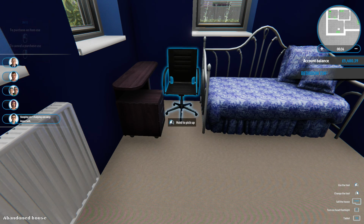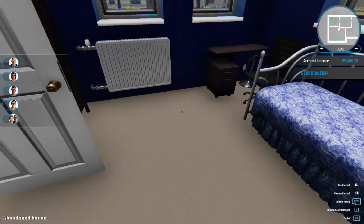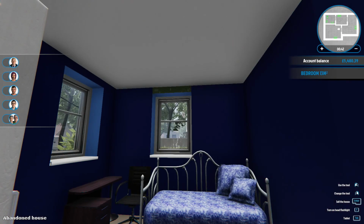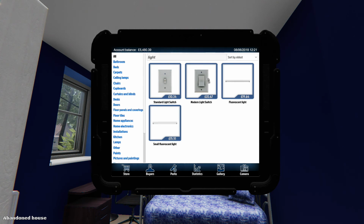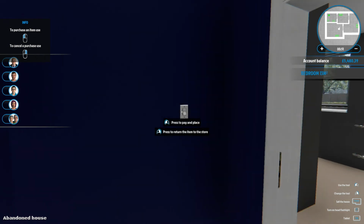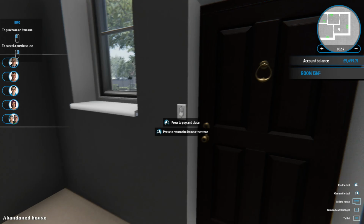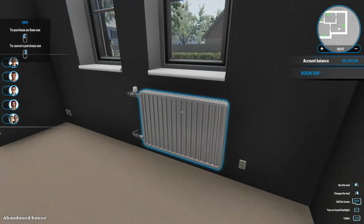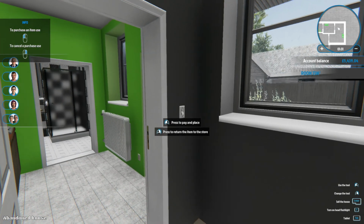Sleeping and studying are very important. Okay, so we've got the desk. We've got that. So that is pretty much everything that we're going to need in here, apart from a light. And I think we'll put this light switch as you come into the room there. And we'll have one here. And we'll also have one there.